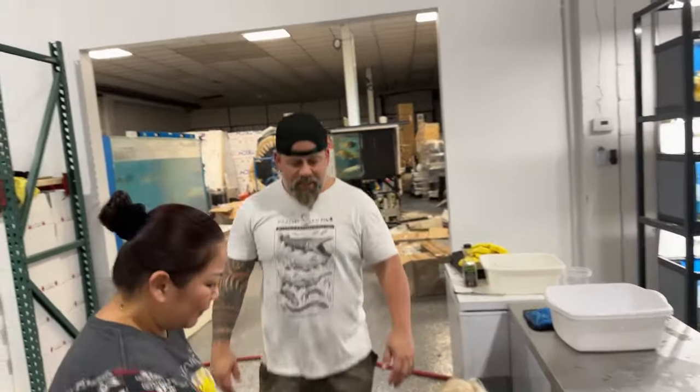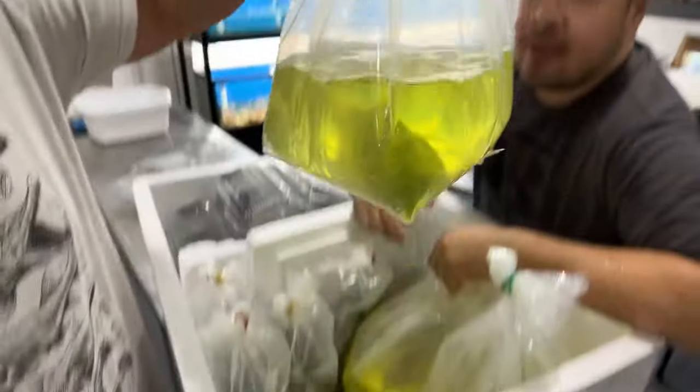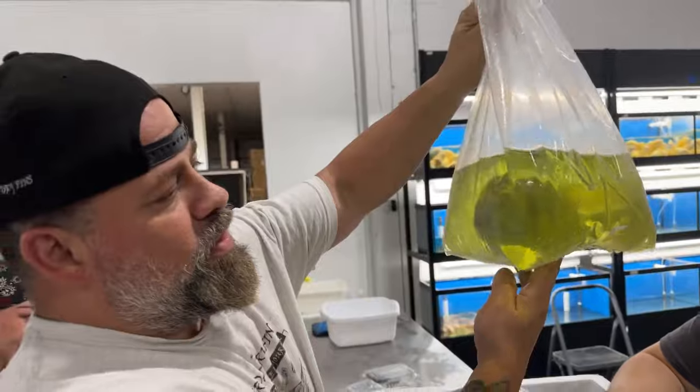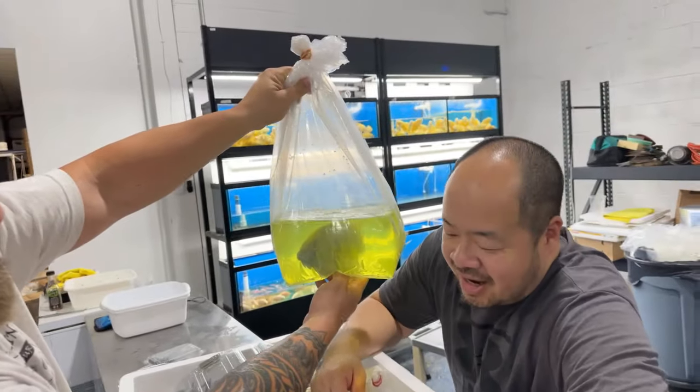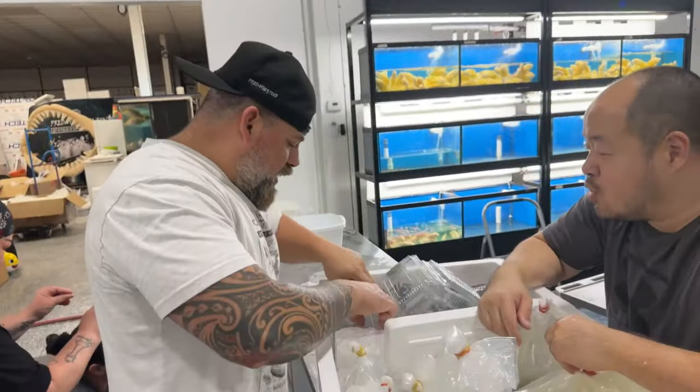Oh, so the man finally makes a showing. You got crabs on? Got crabs. You guys see these African cichlids, Brad? Look how big they are. Look how massive that one is. Dude, it's huge. But I like these crabs, bro. Look at this. It's cool, right?